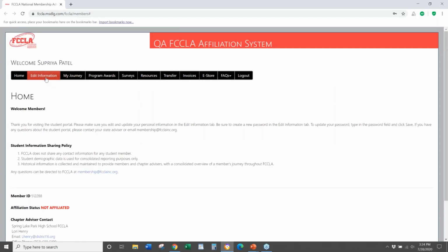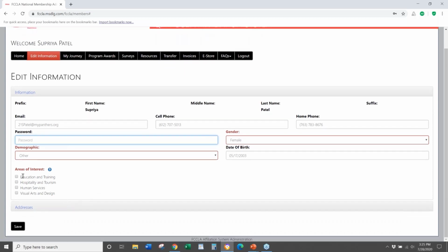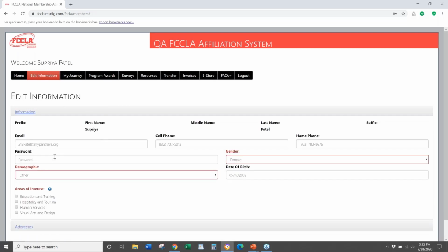On the edit information tab, there'll be edit any of their personal information, such as their email, cell phone, gender, demographic, and then we also want them to reset their password. So they'll type their new password here, and then select their areas of interest, and they can also enter in their address if they'd like, and then click Save to save that information. Once they do that, whatever password they entered here is going to be the password that they use to log into the system.